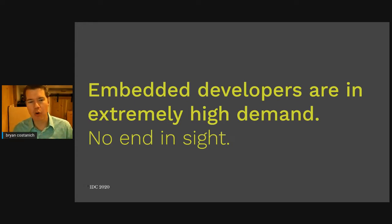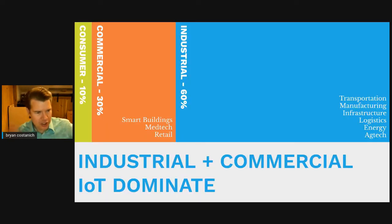And that is important because that directly affects our pocketbooks, which means that there's no better time than right now to skill up, to learn embedded development, to get your hardware on, and to embrace that market change.